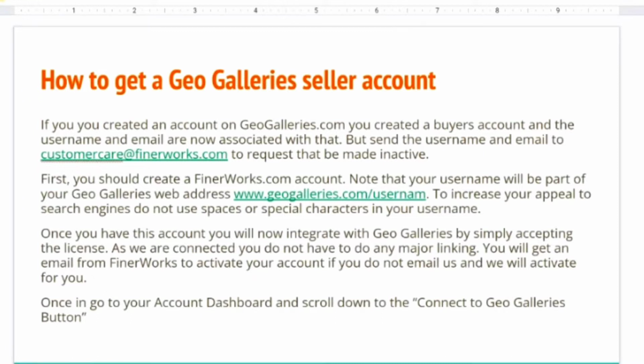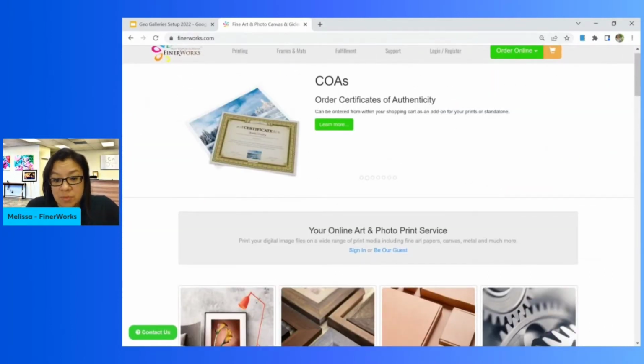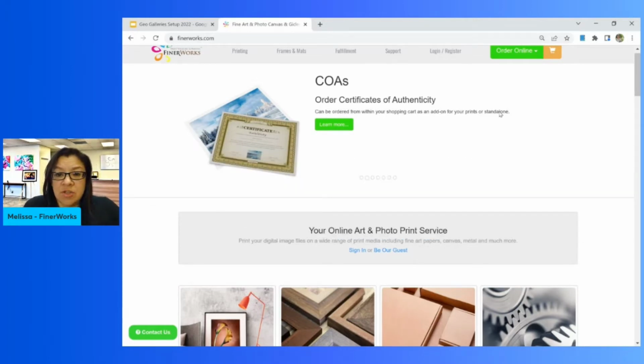Then once we send you a notification that yes, it's done, you're going to go to fineworks.com, and that is where you're going to set up your account. When you start to register for an account, which you'll see right up at the top there, you're going to get an activation email. If for whatever reason you don't get that activation email, again, just contact customercare@fineworks.com. Let us know you never got the email to activate. Please check your spam folder first. So that is going to get you all set up, and you're going to have a Fineworks account.